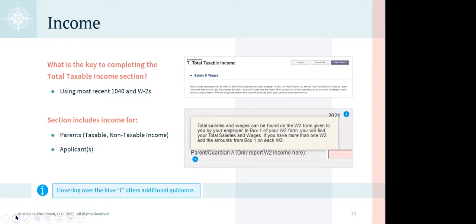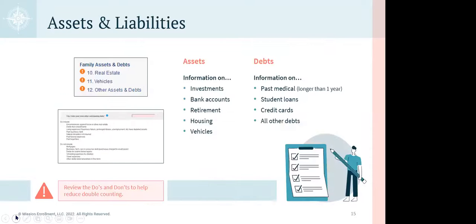And if you still don't understand what the question is, SSS has a call center and they have a chat feature. So you can easily chat them questions along the way. If you get tripped up, don't just guess. If you really are struggling with a question, reach out to them to get the answer to that question.